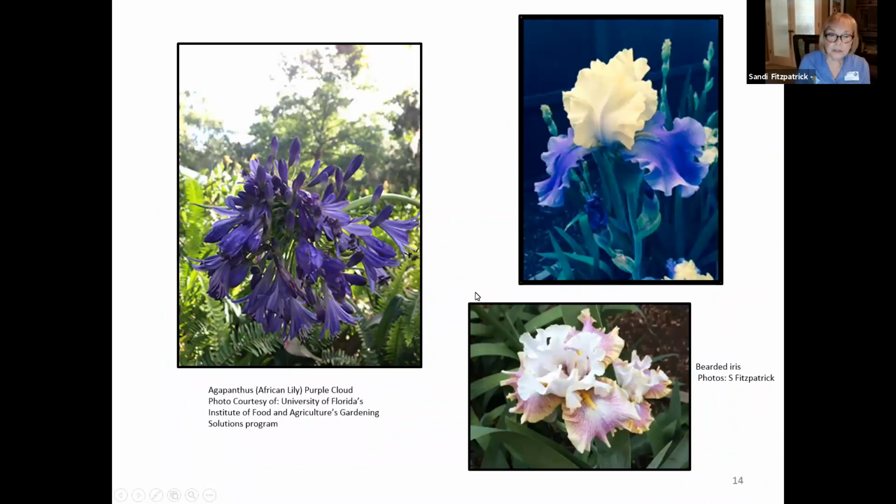So here's some pictures of rhizomes. The first on the left is an agapantha. It's that new bright purple called purple cloud, though they come in blue and white. Some people call them 4th of July flowers or firecracker flowers because of their coloring and their bloom during July.